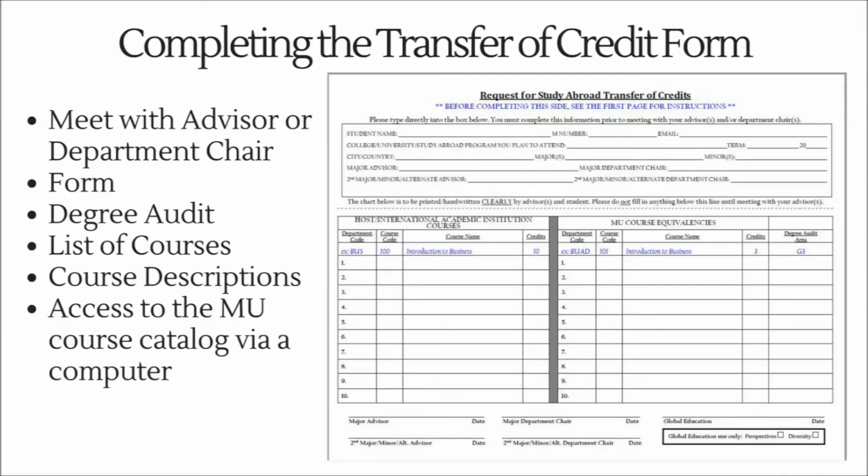When you are ready to complete the form, you will need to make an appointment with your academic advisor and bring a copy of the form, a copy of your degree audit report, a list of various course options and their course descriptions, and have access to the Millersville University course catalog found on the Registrar's website. It is the responsibility of your advisor or department chair to determine the course equivalencies for the courses taken abroad. Do not complete this form on your own.